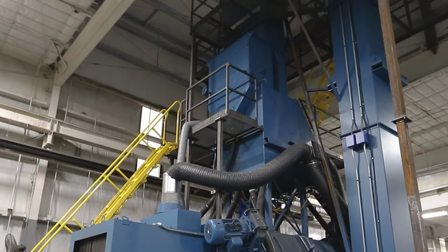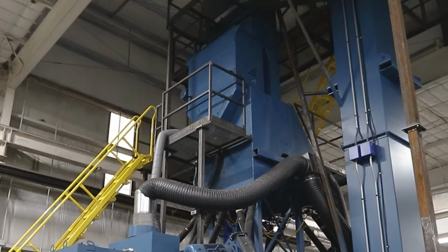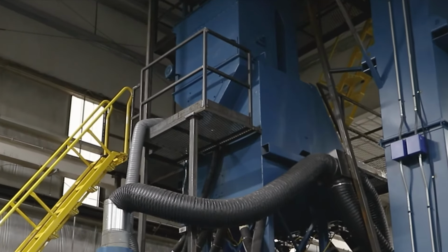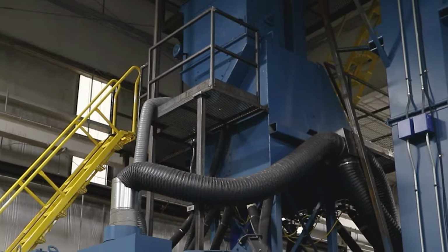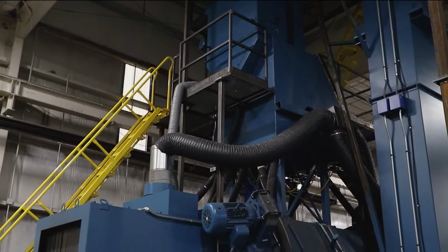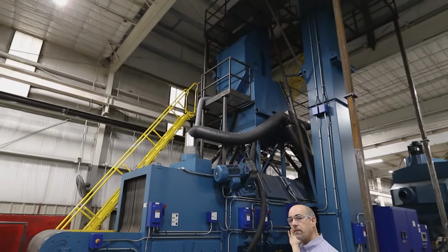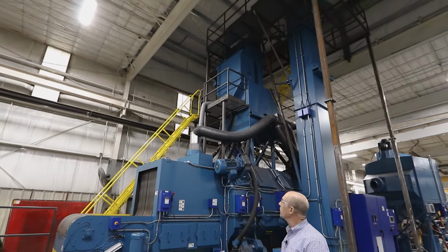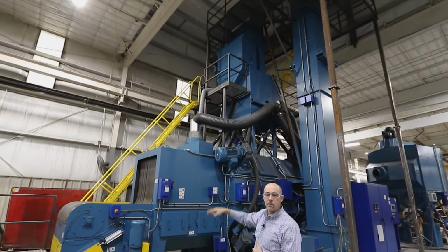We also have sand separation. It's a magnetic sand separation system, a dual drum system for removing sand. That's about halfway up. It's that bulge kind of in the middle that you can see up there. There are 3 levels of maintenance access up there for both the magnetic separator and the abrasive conveyance system and the scalp drum.